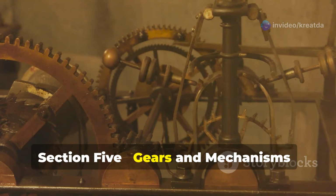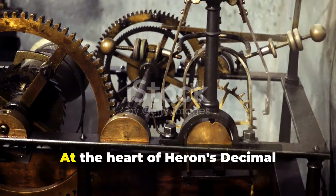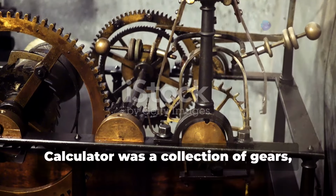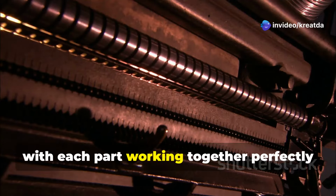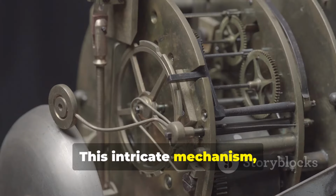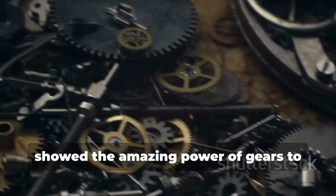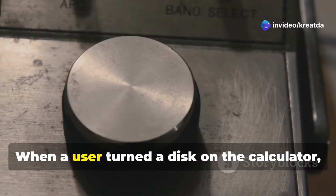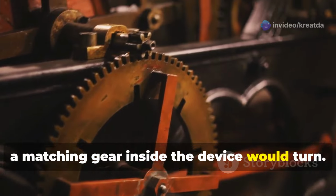Section 5, Gears and Mechanisms, the Mechanics of Innovation. At the heart of Heron's decimal calculator was a collection of gears, axles, and levers, with each part working together perfectly to perform complex calculations. This intricate mechanism, a testament to Heron's mastery of engineering, showed the amazing power of gears to change movement into useful information. When a user turned a disc on the calculator, a matching gear inside the device would turn.